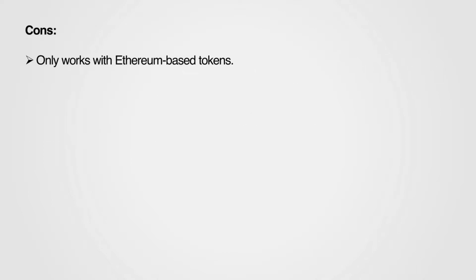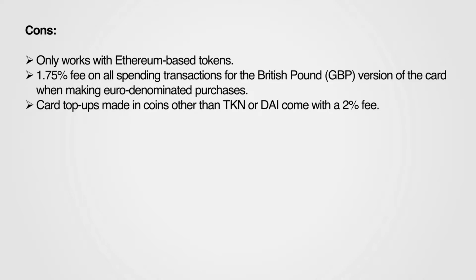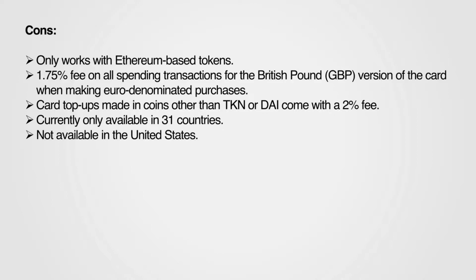Cons: only works with Ethereum-based tokens. 1.75% fee on all spending transactions for the British pound (GBP) version of the card when making euro-denominated purchases. Card top-ups made in coins other than TKN or DAI come with a 2% fee. Currently only available in 31 countries. Not available in the United States. No benefits or rewards.